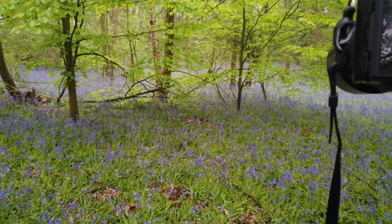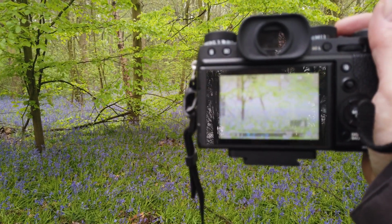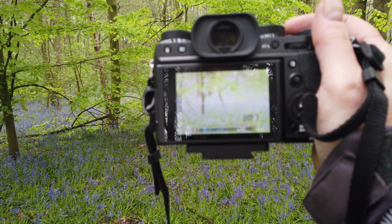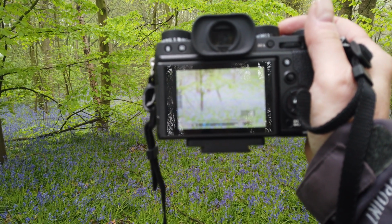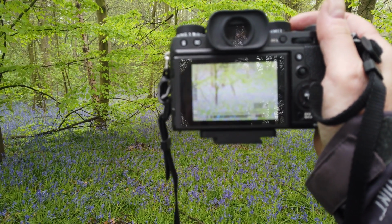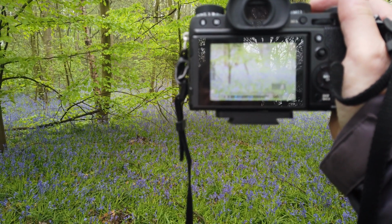Right, well I've reset the camera. I've set it to f14, but to be honest, I don't like to go that high with the f-stop. I like to get a nice open f-stop if I can, so I'd normally use an ND filter. I haven't brought one with me today, but I've got 1.5 seconds on that.